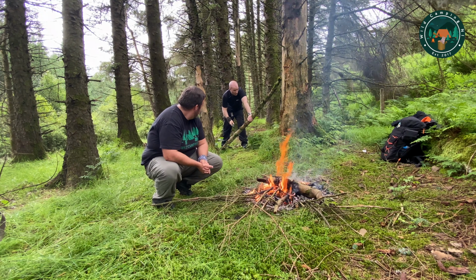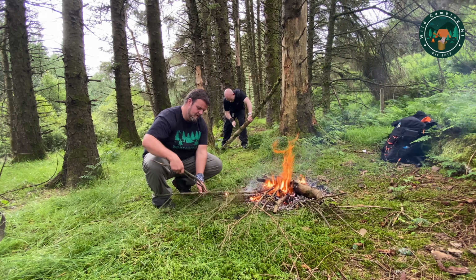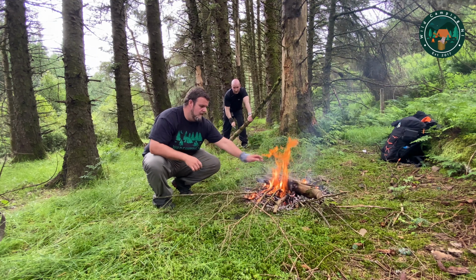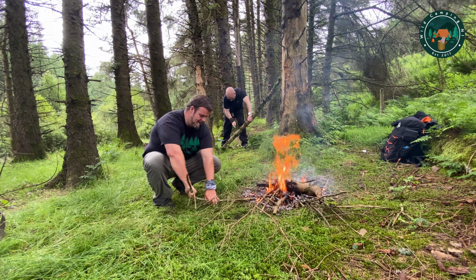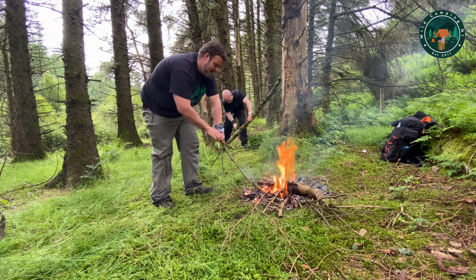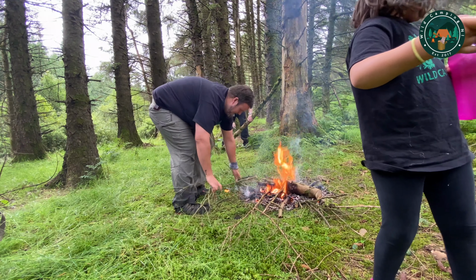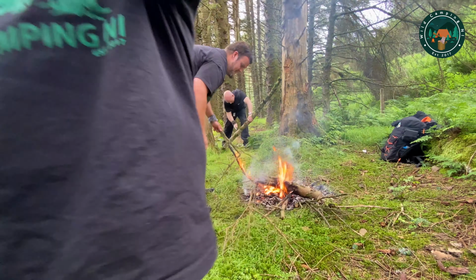Yeah, I'm just going to use a mess tin. I thought I'd just rake some coals and do it over the fire. You want it nice and hot, you kind of want to boil it. Okay, I'll take your guidance on it. I'm not an expert. It worked last time. Can you put that there?